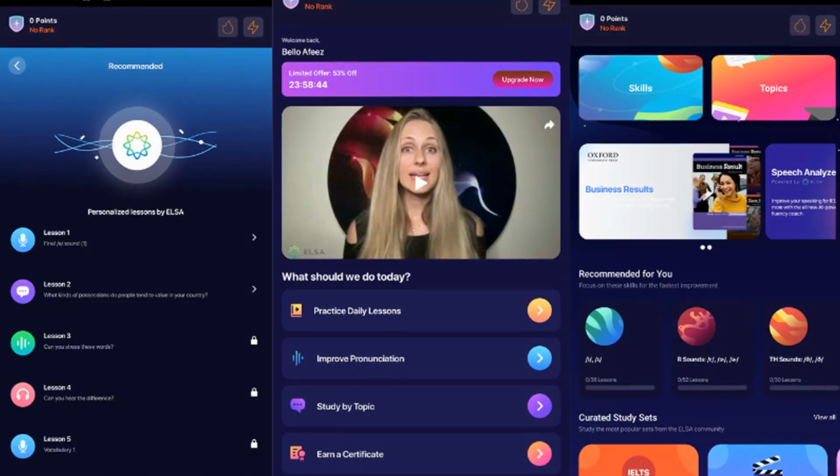Practice speaking English in front of a mirror. Speaking in front of a mirror can help you improve your posture, facial expressions, and overall presentation when speaking English. It can also help you identify any habits or mannerisms that might be holding you back.